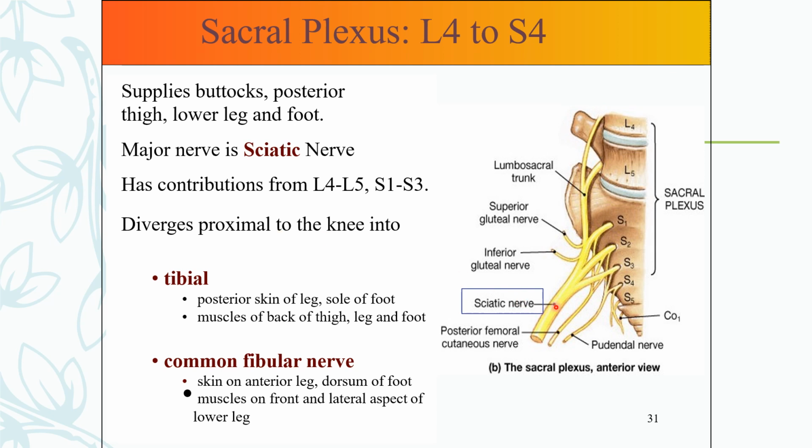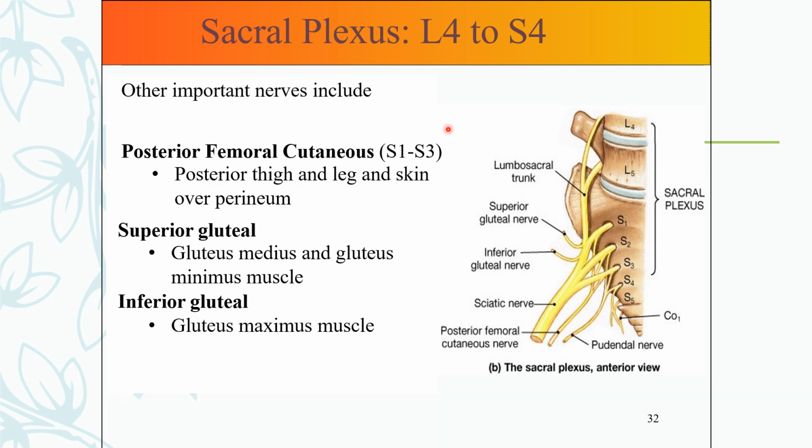Other less major nerves, or minor nerves, are pudendal nerve, posterior femoral cutaneous nerve, inferior gluteal nerve, superior gluteal nerve, and lumbosacral trunk. Other important nerves: already we saw posterior femoral cutaneous nerve, superior gluteal, inferior gluteal. Here you can see the pudendal nerve.